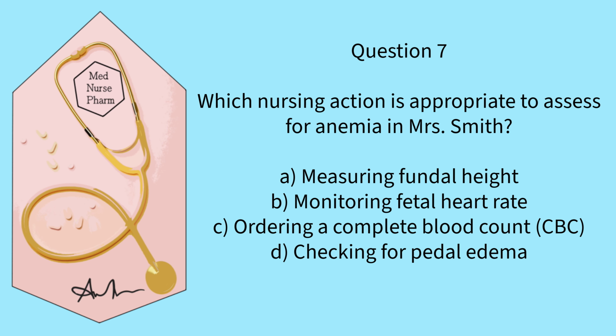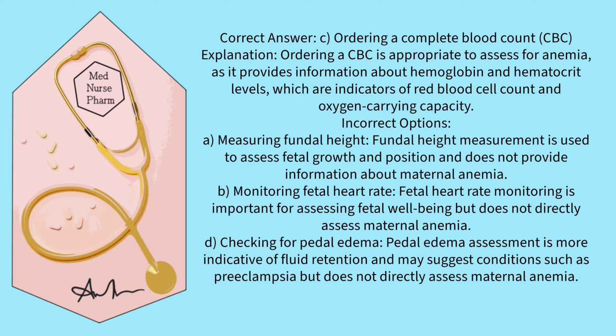Question 7. Which nursing action is appropriate to assess for anemia in Mrs. Smith? A, measuring fundal height; B, monitoring fetal heart rate; C, ordering a complete blood count; D, checking for pedal edema. Pause the video and select your answer. If you chose option C, you are correct. Ordering a complete blood count. Ordering a CBC is appropriate to assess for anemia as it provides information about hemoglobin and hematocrit levels, which are indicators for red blood cell count and oxygen carrying capacity.